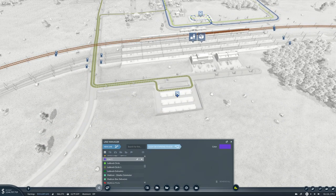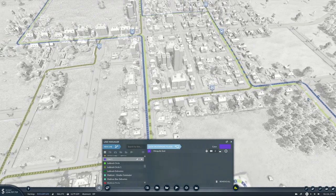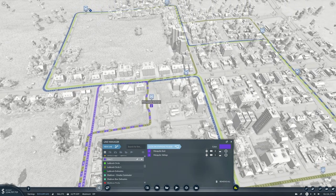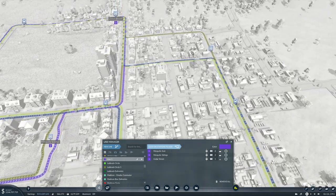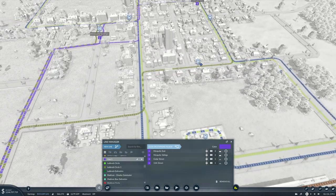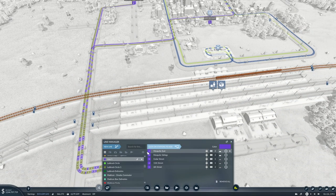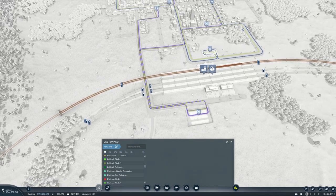And then another new line going from there. Let's go the other way around. There. There. There. There. And this will be Mesquite Fluid Deliveries. Okay. Very nice.